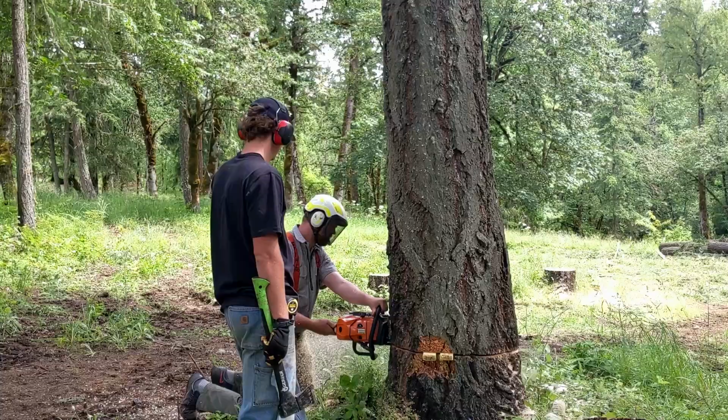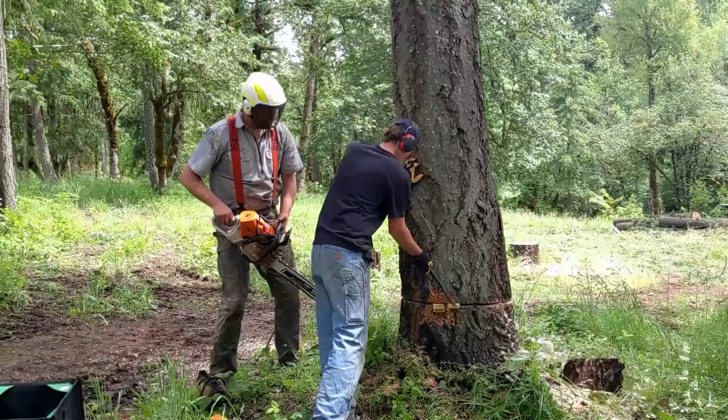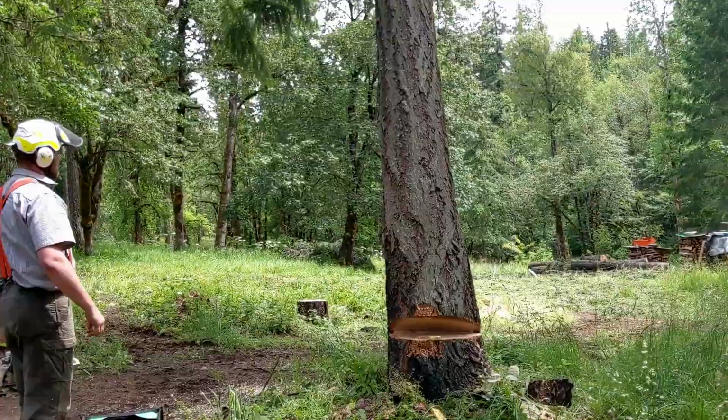Our friend that's a professional tree cutter came by and showed me and Jake some tricks and cut down a few trees. And that was really fun, just to see someone who's a lot better than you at something you've done. You really notice, okay, this guy knows what he's doing.